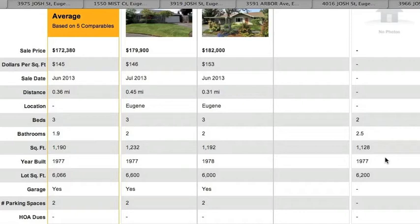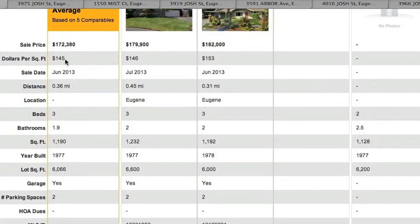So then we go back to our 145 times 1128, which is 163. We say, okay, we're kind of 3 notches down from the competition, so I don't think 163 is accurate. So, maybe we'll say 140. Maybe a price that we believe we can sell it for quickly is 140. So we'll give ourselves an ARV of 140.